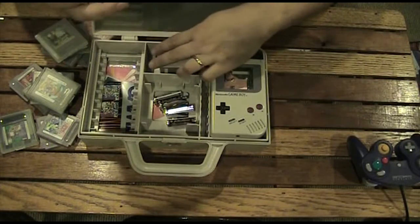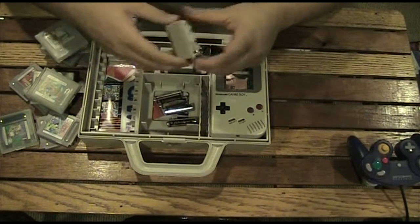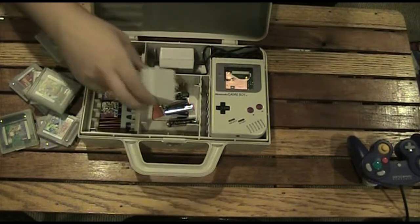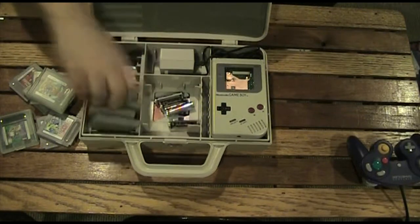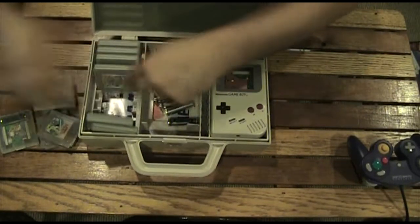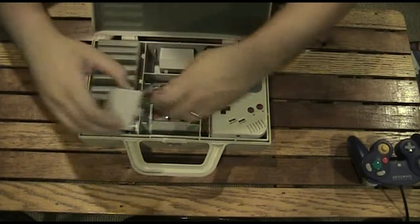Batteries, there's a battery charger in here along with the charger and the battery pack that goes with it, but unfortunately it doesn't work, it doesn't hold a charge. So we'll put that away. Everything fits all nice.